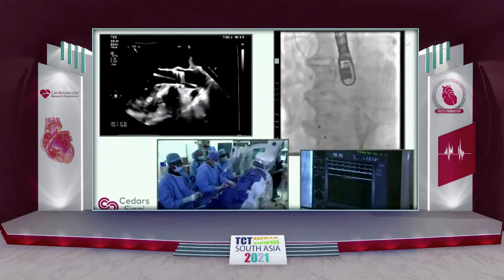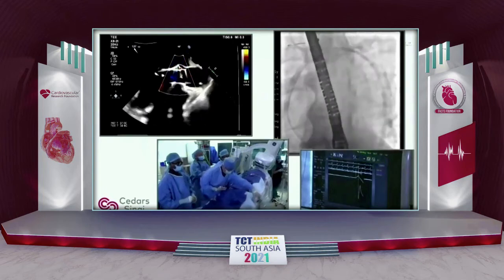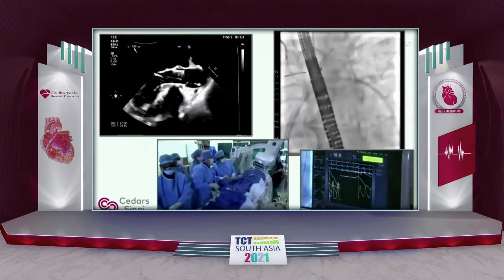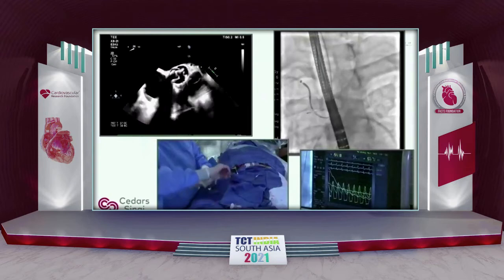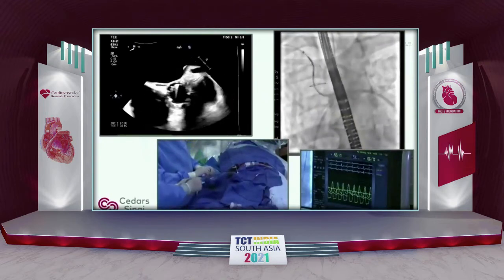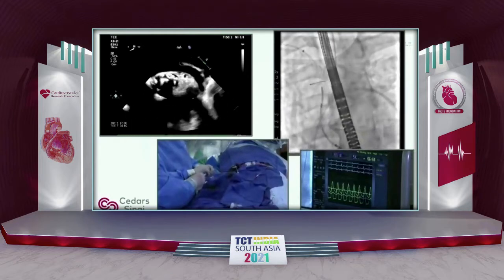So while Mamu is going to flush the lines and do this, I'm going to go ahead and remove the Sentinel device. So the first thing, we are pulling the carotid filter in. I'm going to pull back the wire. Now, next thing I'll do is I'll relax it a little bit and push it out of the carotid. All right. I will unflex it now. Mamu's going to advance the wire.